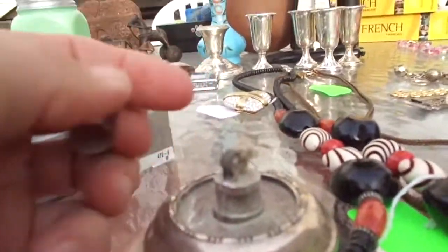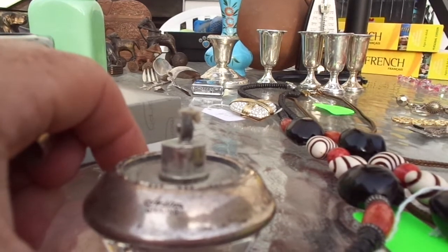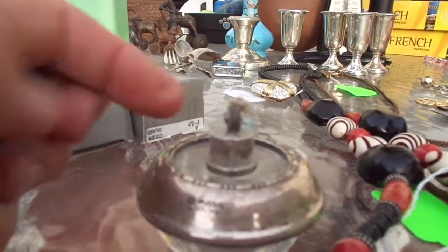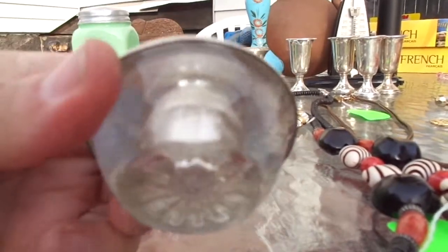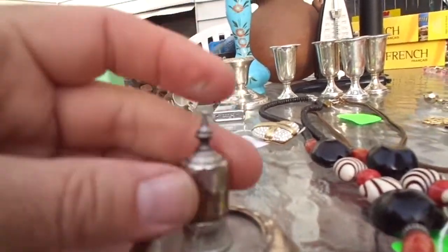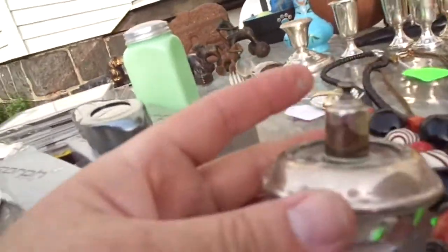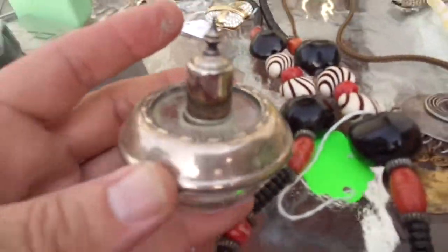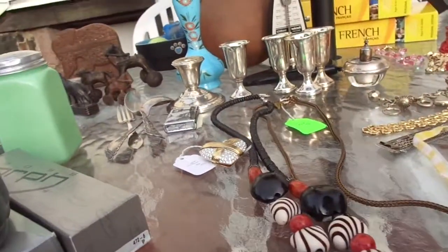This is a lighter. Look at that. And again, it looks like Anston maybe, sterling. Pretty good shape. I'll clean it up a little bit. I'll say I don't know if it works or not. There's the cap for it. This could be 40, 50, 75, 100. I don't really know. I'll have to do a little bit of research on it, but it's definitely a sweet piece.